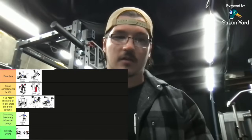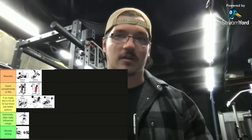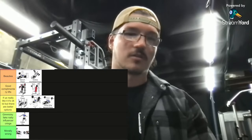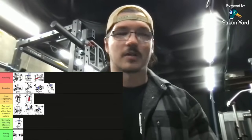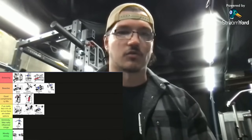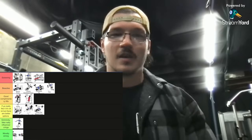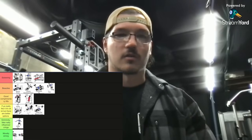Hard to standardize, but overall, if you just go hard on this lift and kind of forget about tracking, it really is solid. So I'd put this in the beauties tier. I'm not going to worry about ranking them within each row, within reason. Like if something is definitely better than everything else, I'll do it. But it's debatable if this is better than those two or worse.